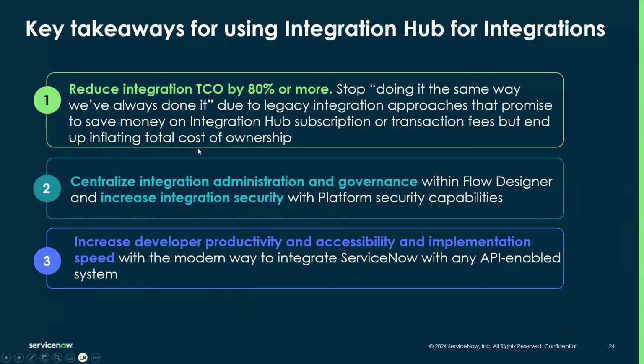So just a few takeaways that I'd like everyone from this webinar to leave with: we can reduce that integration total cost of ownership by 80% or more by rapidly reducing your time to value to get those integrations up and running, and bringing in that extra productivity from moving away from the legacy integration approaches. And we also centralize that integration administration and governance within Flow Designer to make it easy for people who may not be integration development experts to do it the right way when they start integrating on the ServiceNow platform, along with increased integration security, as our Flow Designer is not a bolt-on but a core feature of the platform.